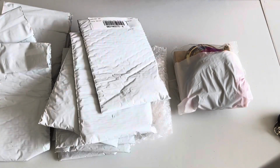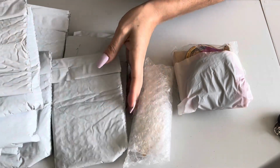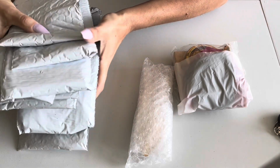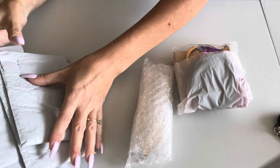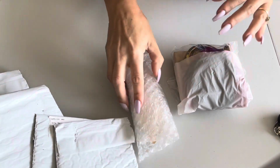Okay, so that's the first item. I'm going to unpack these ones in a little bit, just because they do have the tags on them and I don't want to confuse them without the tags. So I'll just put them on the side for now. Let's do this one here.